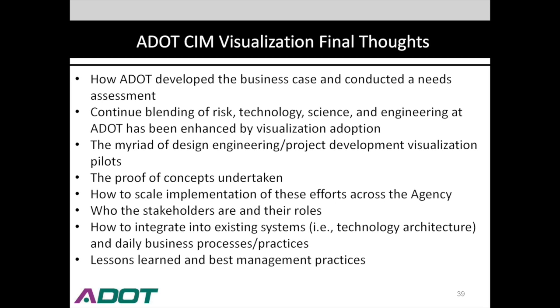And then the last slide. This has been a long road trying to work through the idea of blending, the second bullet there, blending risk, technology, science, and engineering. Visualization tools have been a big part of that. That wasn't what we set out to do. The idea of adopting and introducing a lot of this language to the design engineering environment was our first goal. Looking for actual 2D and 3D tools to integrate, where there was value and they were cost-effective contributors to project development, was important. Visualization just ended up being a great byproduct of a lot of these things we were doing.